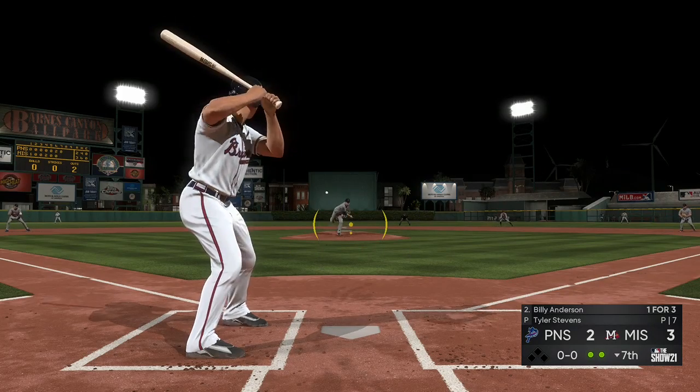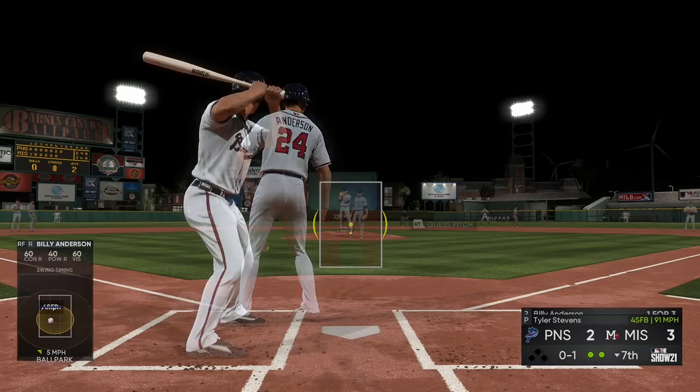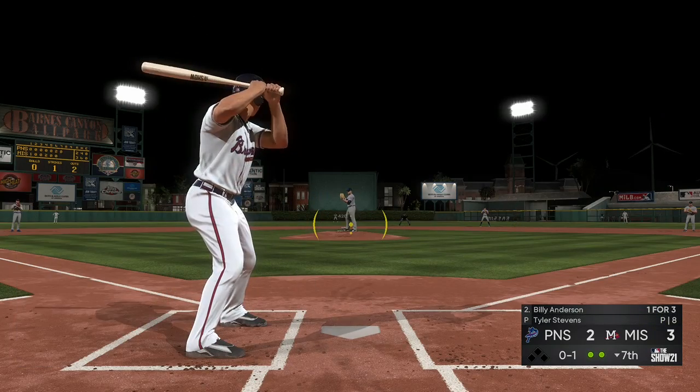Billy Anderson, right fielder. Right side, Anderson, but it's going to be a foul ball. One for three thus far.